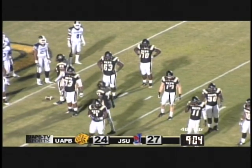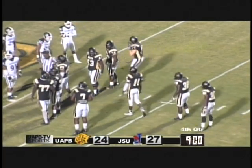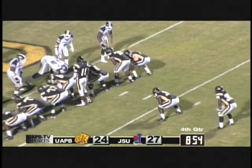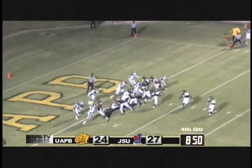Just run the sneak again. Tim, I always like that bootleg. I'm a bootlegger myself. I like them bootlegs, my man. I'm not bootlegging any shine or anything, but I'm just saying I like them bootlegs. I like that call. Let's see what they do.